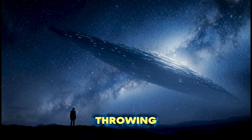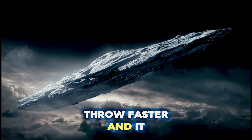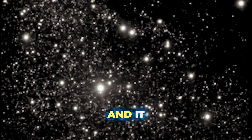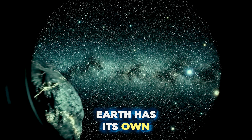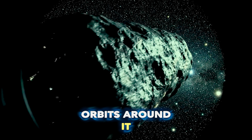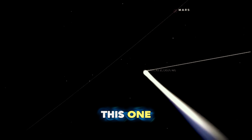Think of it like throwing. Toss a ball too slowly and it arcs back. Throw faster and it climbs higher but still returns. Throw past escape speed and it never comes down. Earth has its own escape speed, and so does the sun if you consider orbits around it. The orbit fit is telling you the throw speed in space. This one cleared the bar.